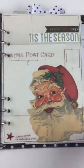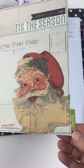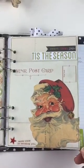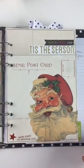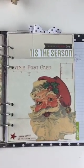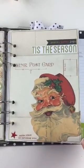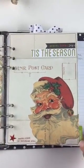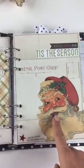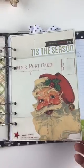Okay, so this is my December tab. The months are the monthly dividers. The monthly dividers are included in the Carpe Diem planner when you purchase it. But what I wanted to do here was really personalize December for the holidays. So again, all I did was take a piece of scrapbook paper, trim it down to that exact A5 size, and then use a glue stick and glue that right to December.